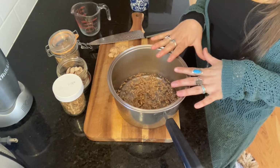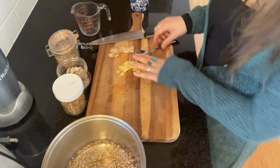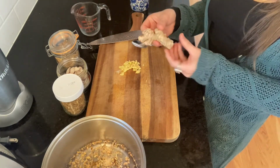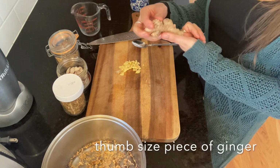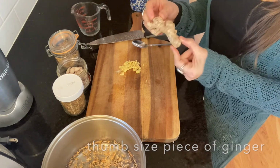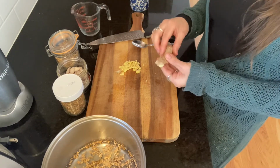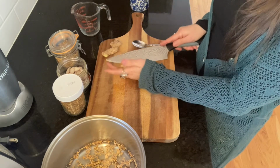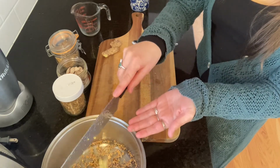After this has sat for 20 minutes, or while that's sitting, you can chop up your ginger root. You can't overdo it or underdo it here with the ginger. I use about maybe a thumb size piece of ginger, or a finger size. It's really however spicy you want it to be, but some ginger in there is good. So I like to peel my ginger and then chop it up really fine, and then I will add that to my pot of tea here.